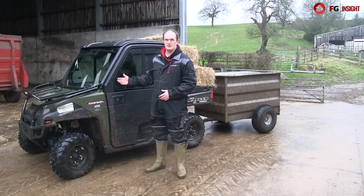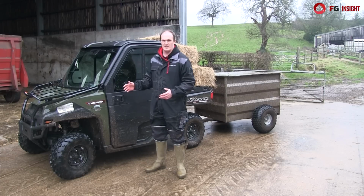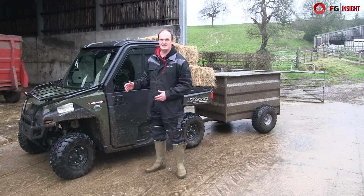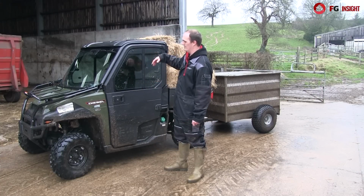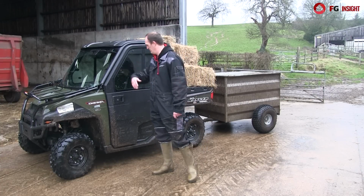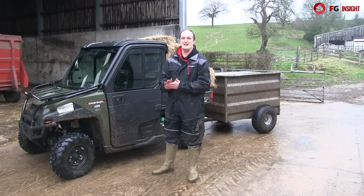Essentially then, it was a good machine before, it's a lot better machine now. The only thing that's a little bit hard to swallow is the price tag, and as it stands here with all its optional extras on, the cab, the doors, roof, bull bar, electric power steering, retail price for this, £16,000.